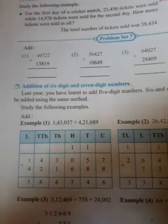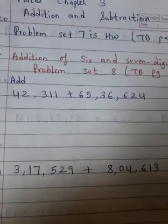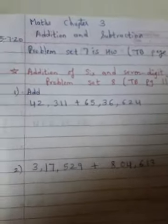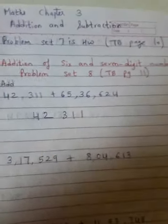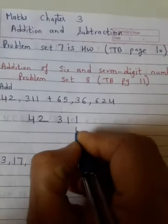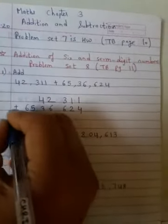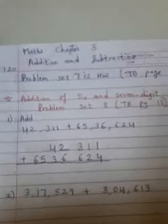So let us begin with addition of 6-digit and 7-digit numbers. Problem set 8. Add. Question 1. Children, here the first number is 5 digits and the next number is 7 digits. So we'll arrange the numbers properly. 42,311. Now here there are 7 digits, so we have to start from the back. After writing, children, always check whether you have written the number correctly. Checking is very important. So you can start the addition.